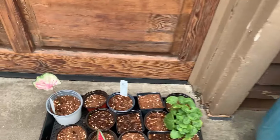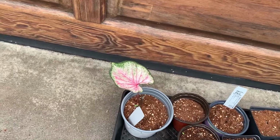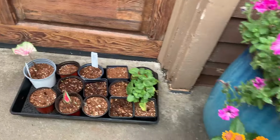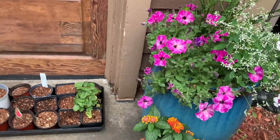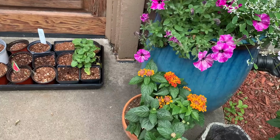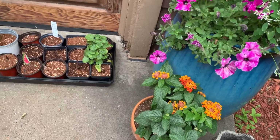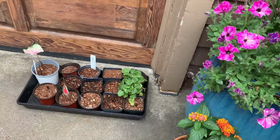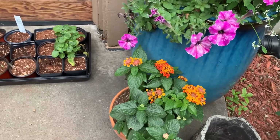And I'm still waiting for these caladiums too. You see, that's the thing. When you buy, I do like the company Florida Boys. You buy the caladiums, but they do send you the caladiums later, right? I just got those from another company. I got it, I think, the beginning of June. Yeah, this is the lantana.